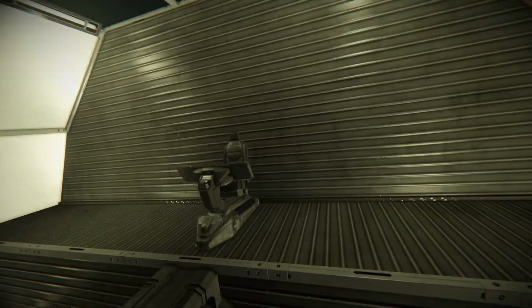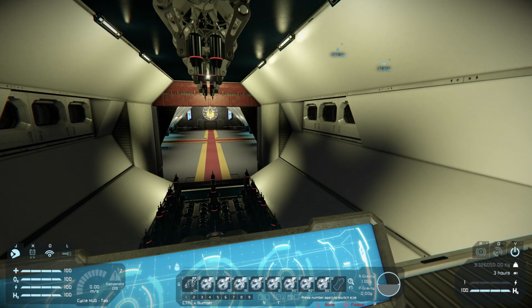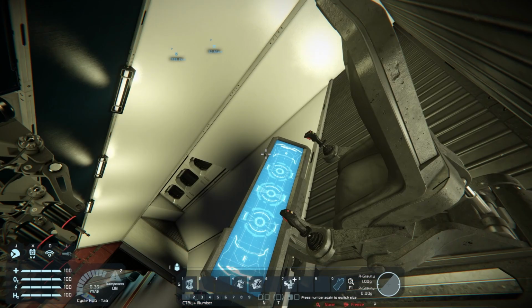It's really confusing. There's a seat here, so I'm guessing we can construct something. Let's give it a try. I'm not sure if this will work at all. Okay, we'll try that another time.